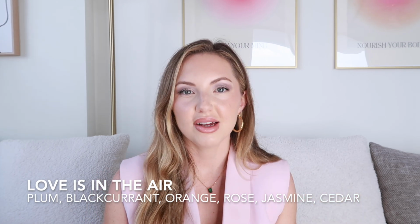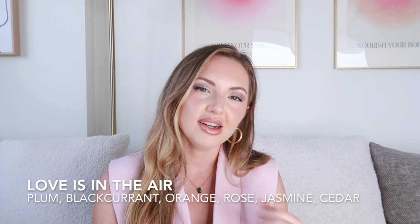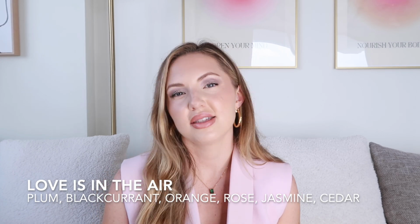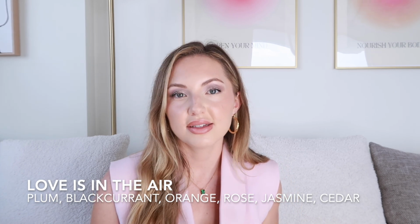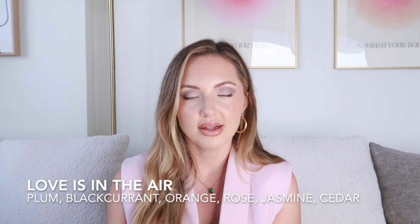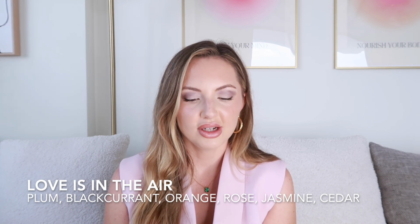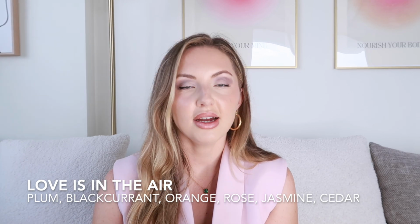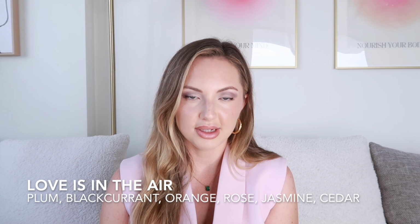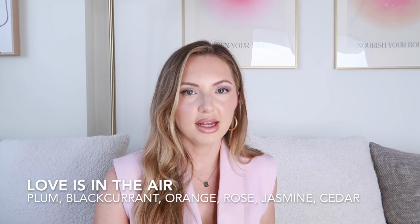It has plum, which is the main note I'm picking up on here. But it's not overly sweet. It also has that sparkling feeling to it, which I've noticed is a theme amongst a lot of these fragrances from House of Sillage. So Love is in the Air has plum, blackcurrant, orange, rose, jasmine, cedar, patchouli, white musk. Definitely picking up on the rose and the plum together. And I get a little bit of the jasmine and the blackcurrant.